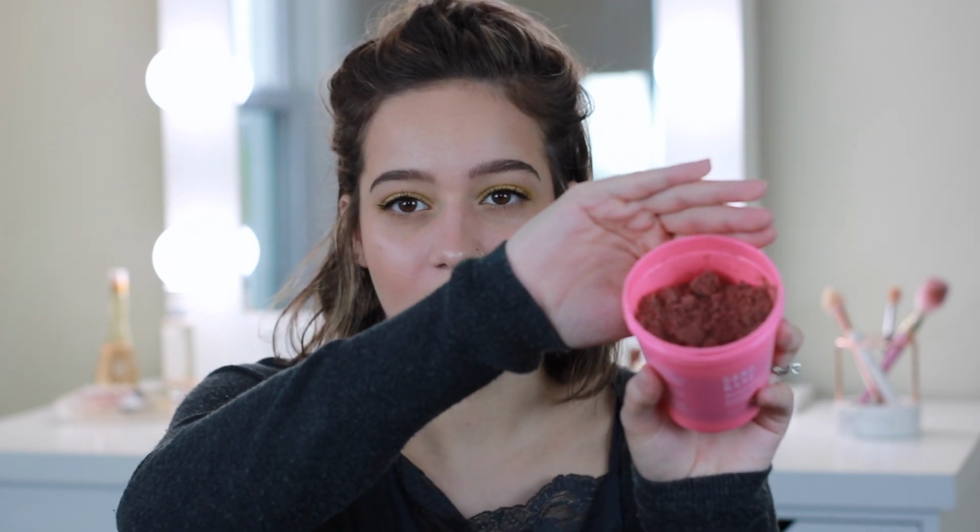It has a sweet rose scent. It's not just pure floral rose. It's more sweet than that, and it is this pink. I don't want to dump it, so I'm going to carefully tip it. It's this pink body sand, and it really exfoliates the skin and gets everything off.